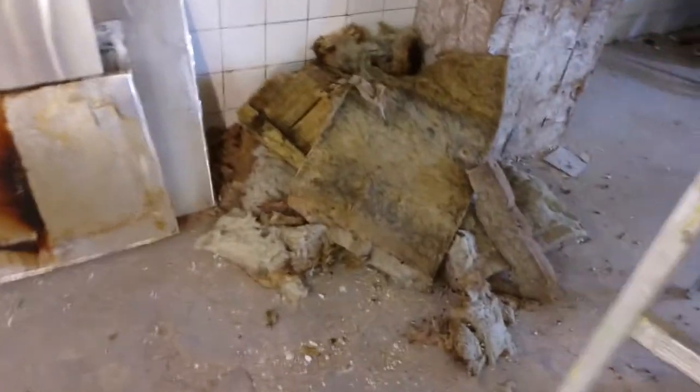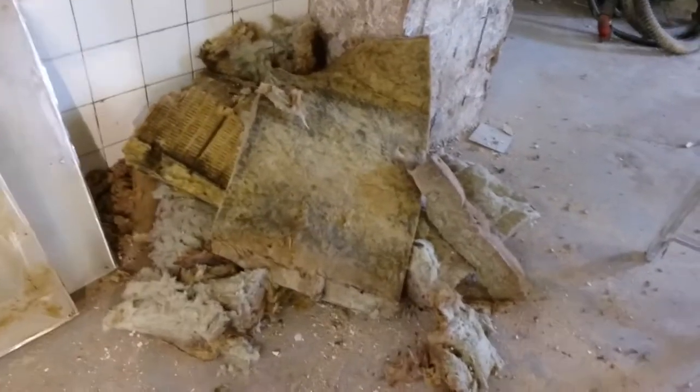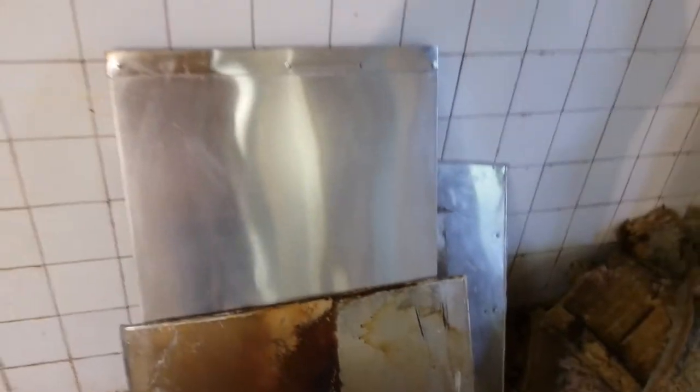And in the meantime, I started to strip down the air conditioning. Lots of this stuff should go to the junkyard as well, but just the first layer, the insulation of it. And this is actually maybe aluminium or non-corrosive, I'm not really sure. I need to somehow find out which one and act accordingly.